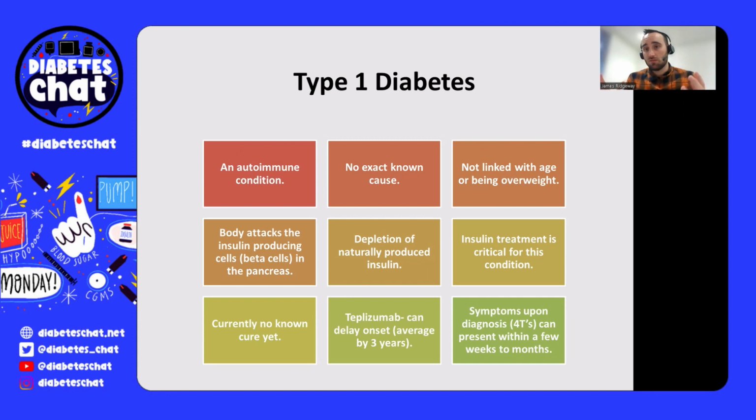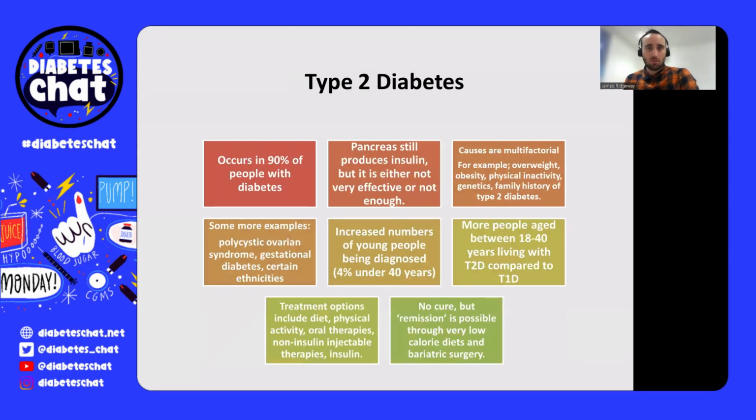In relevance to the development of type 1 diabetes, most, if not the majority, will present with symptoms which we know as the 4 Ts: toilet, urinating more often, especially during the nighttime; thirsty, feeling more thirsty, but it can't be eased, can't be quenched; tired; and thinner. So that's the first one, type 1 diabetes.